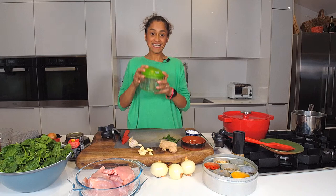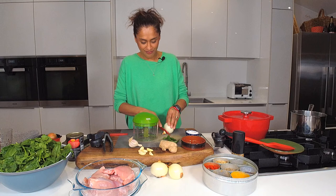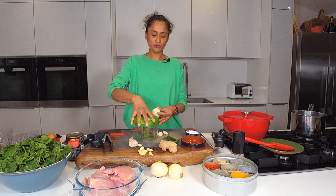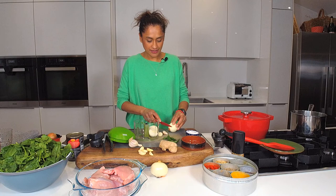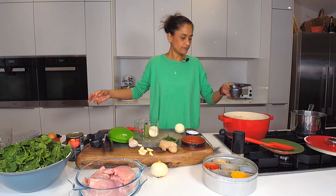As always, the easiest way to do this is in the little chopper, which so many of you have told me that you've bought. Doesn't it save you mountains of time? It's amazing. My onions are quite small this week, so I've got three onions that I'm using. If you've got two big ones, that's absolutely fine. Whilst I'm chopping that, I'm going to get my heat on, and add a couple of tablespoons of oil into my pan.